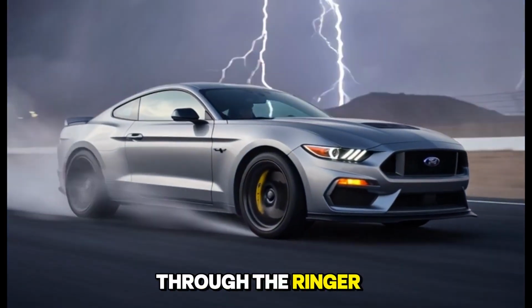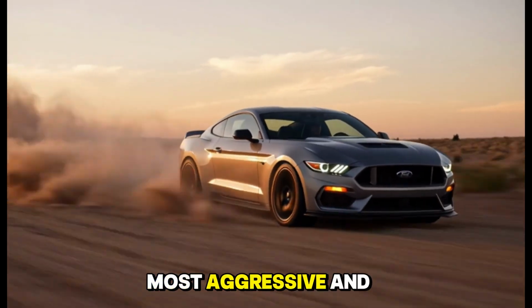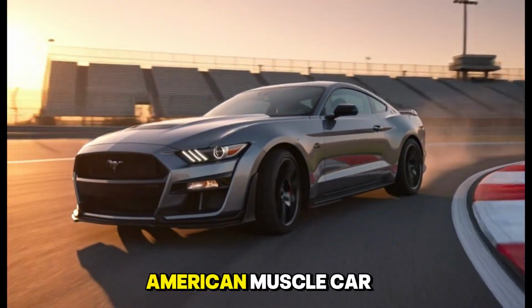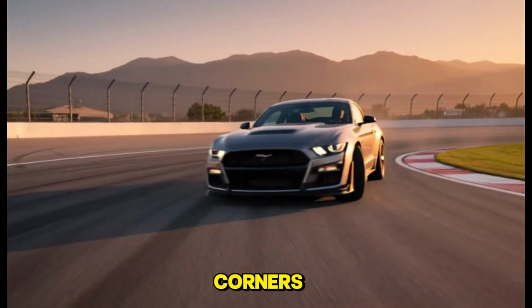After putting it through the ringer, the verdict is clear. This is the most capable, most aggressive, and most refined Mustang ever built. Ford has managed to create a car that feels like a raw American muscle car in the straights, but acts like a surgical European instrument in the corners.